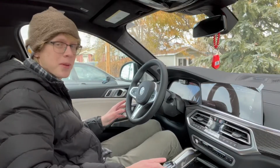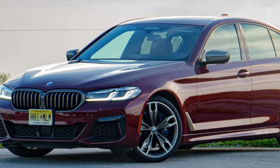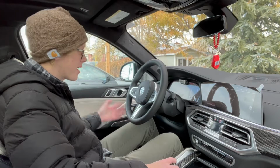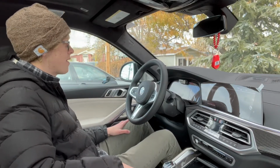It really makes me want to try the M550i because to me, that sounds like the best of everything, including that V8 noise. But again, we're here because we want to try to love this car. So let's take it for a drive.